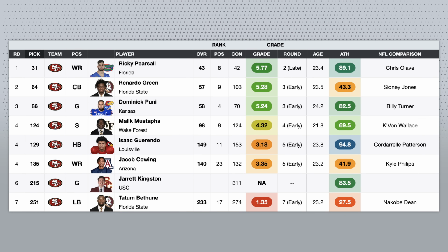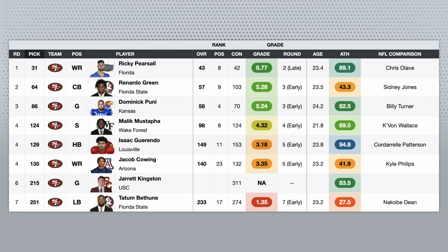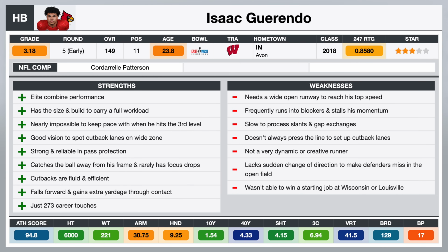And then a few picks later, they took Louisville running back Isaac Guerendo. Had the best combine performance of any running back in this class: 4.33 in the 40-yard dash, 41.5-inch vertical, and he did all that at 6 foot, 221 pounds. So dream combination of size, speed, and explosiveness, but the explosiveness doesn't really translate to acceleration and a quick first step. When he has a clear runway to build up speed, once he reaches that top speed, you're not catching up with him, but he's not a player where you just give him a little bit of daylight and then in the blink of an eye, he's at top speed.